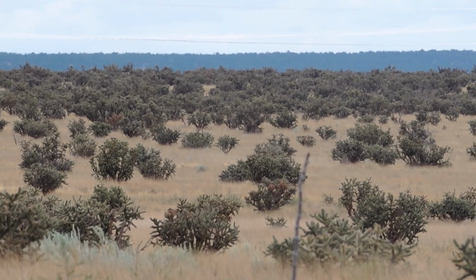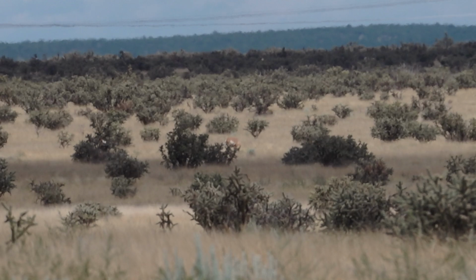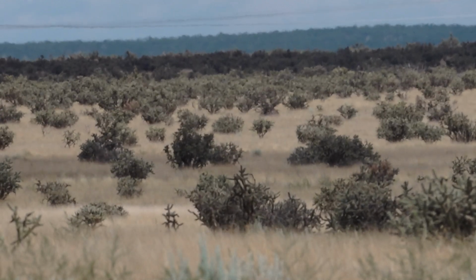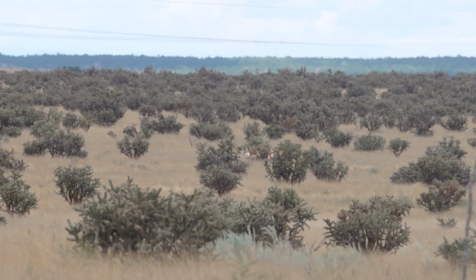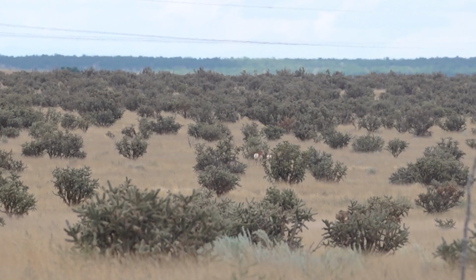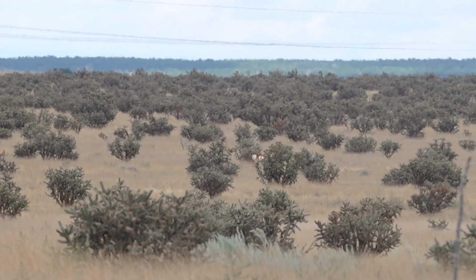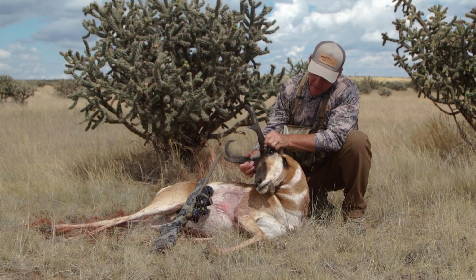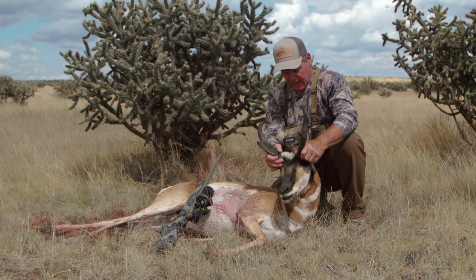He was laying down for the longest time, and his doe got up, and then he got behind some chollas, and when he came back out, he's a little further away, but he didn't stop but just a second, and I put a good shot on him. He ran about 15 yards and ran into this cholla right here. So what a great antelope.